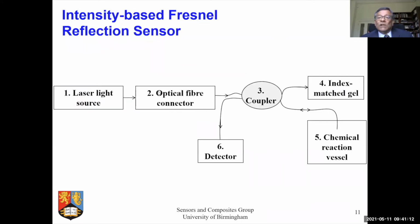But the instrumentation is relatively straightforward and cheap. You have a light source, you connect that to an optical fiber. This is a coupler that splits the light. I'm happy to explain this later if you wish. You're putting in one optical fiber into it, and two come out at the other end, and one is also the return part. So this is called a fiber optic coupler. It splits light, the standard telecoms component.